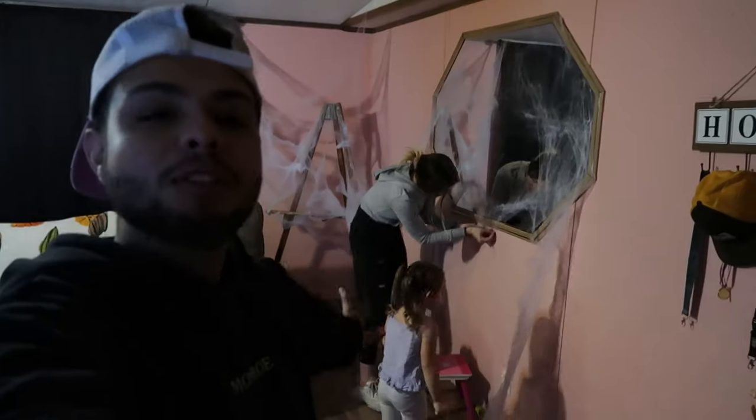If you're on a budget, go to Dollar Tree. They got a lot of good stuff that you just gotta come up, be creative with, hang out with the family, decorate your house, and just have a good time. If you're not on a budget, go to Target. They got all the good stuff.